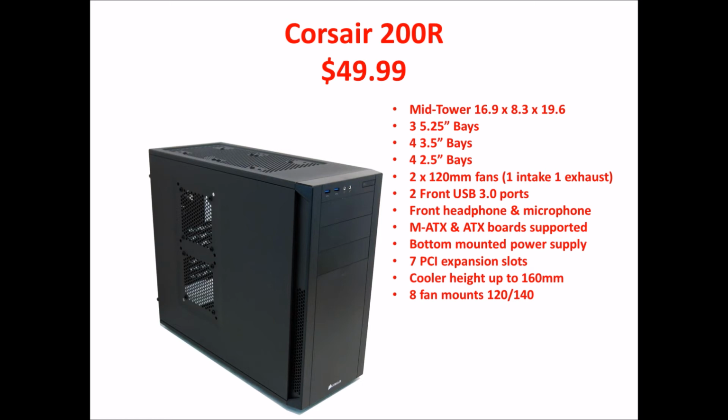Corsair 200R, a lot to say about this case. Very, very competitively priced at $49.99. It'll fit a Hyper 212. You have USB 3 in the front. You have 1, 2, 3, 4, 5, 6, 7, and I think there's one at the bottom that makes 8 fan mounts. I believe they are all 120 or 140 millimeters supported. It supports cooler heights up to 160.